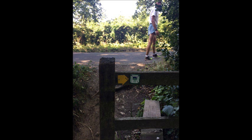1.64 miles. After leaving the single track over the stile, you come out onto a quiet country lane. Turn right along the country lane and continue, and you'll see a footpath sign veering off to the left, after about 50 meters. Do not take this first footpath to the left. This is at 1.69 miles.